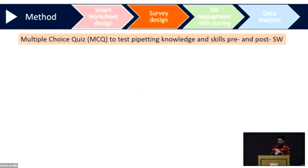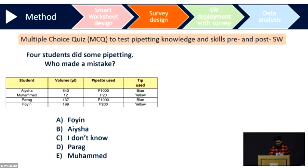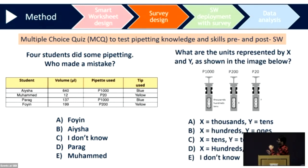So we also wanted to test the knowledge of micropipetting before and after. So we gave this question before and after, just to compare if they got it wrong before, did they get it right after this smart worksheet attempt. The first one is more about accuracy, like which pipette to use. The second one's about which decimal place is correct, or where the decimal place is.